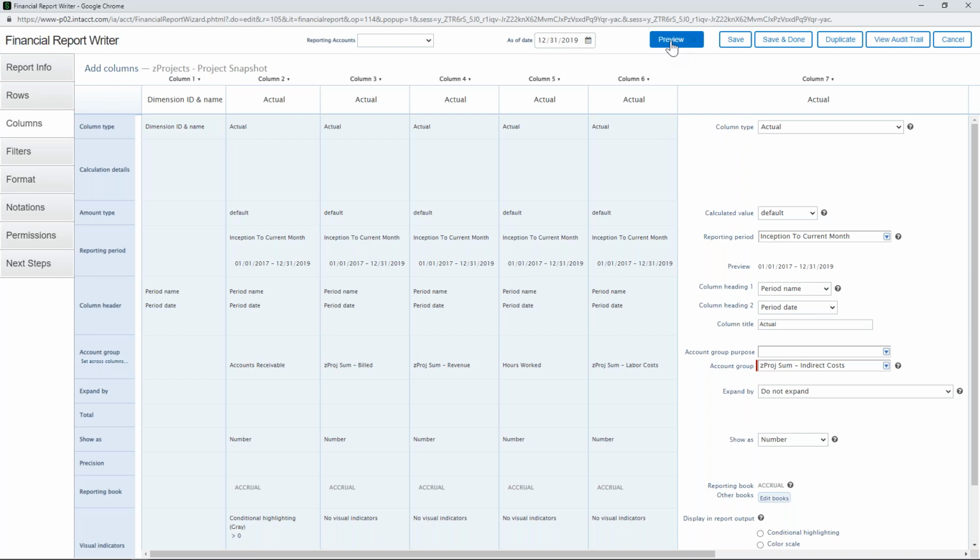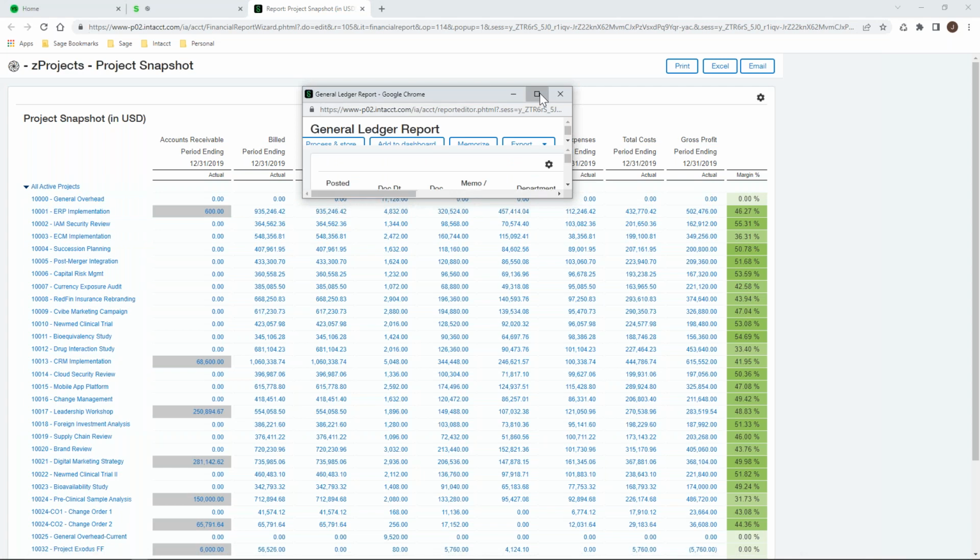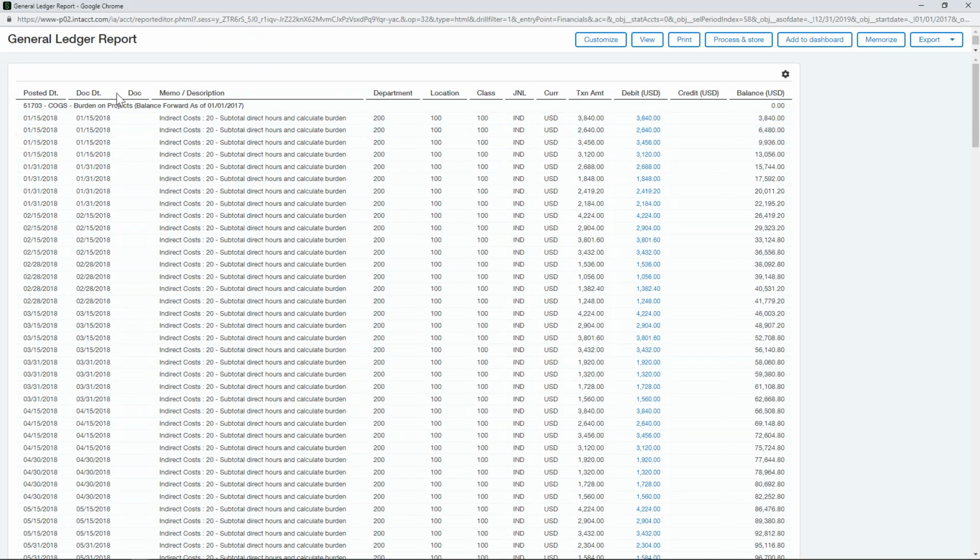Notice that I'm not compiling anything. I'm going right into preview mode. In other words, show me what that now looks like. And now I have an indirect cost column as quickly as you saw me add it. Now, did it understand what goes into that? Yes, it did, and there's some structure behind it, but now look at what it's doing on a project by project basis. It says, I'm going to calculate burden.